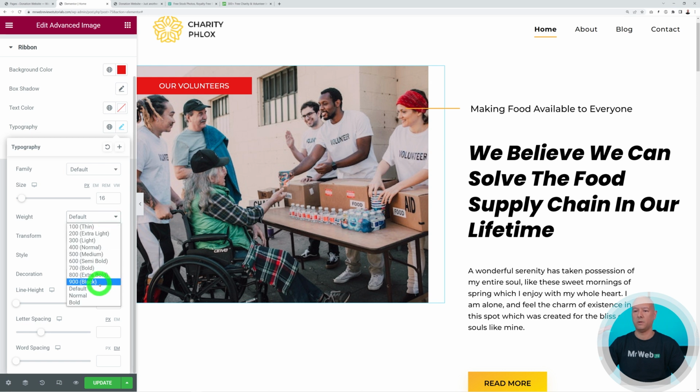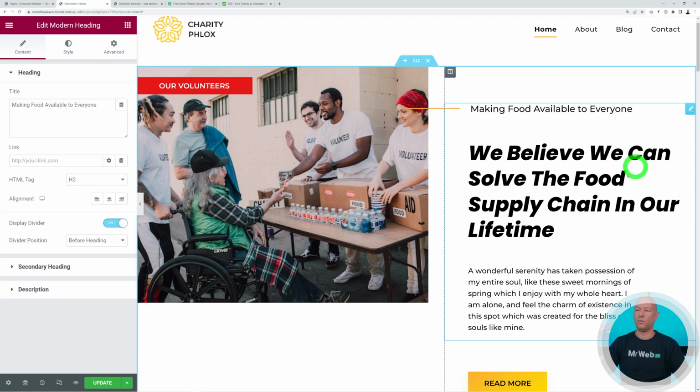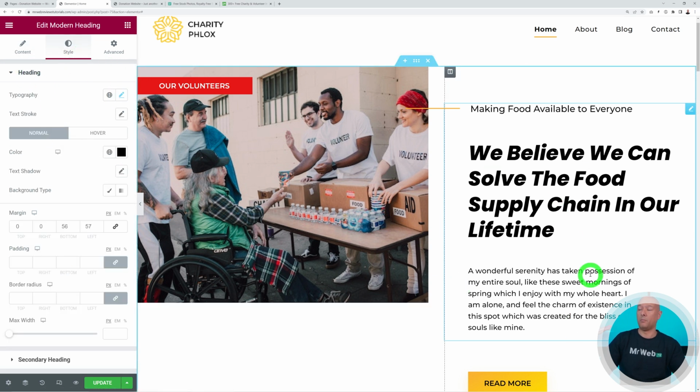And you can change the weight, maybe extra bold, maybe medium, or maybe thin altogether. So let's go maybe semi-bold, okay? And that's basically it. And you can do the same as well. I forgot to show that, but you can do the same with the styling of your section here, or your heading. If you go to style, again, you can change the color. I think black suits this theme absolutely fine.